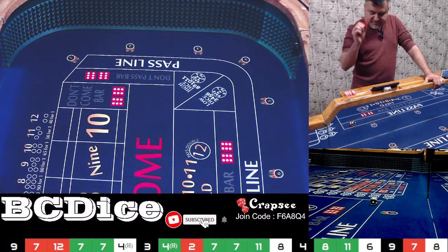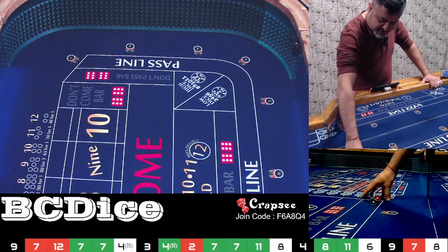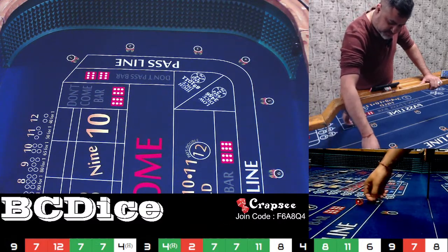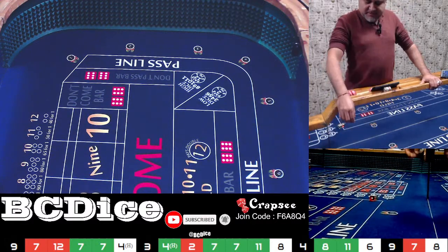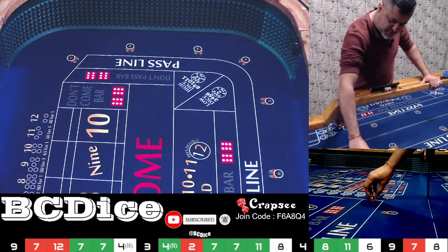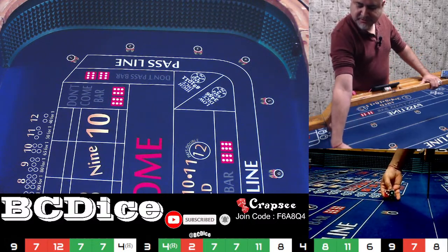Remember, I have my red chip. That means something's gonna happen. Hopefully, let's see, we get a good horn, hard way. Hard 8 wouldn't be that bad, and see if we can make some money. I'm hoping for at least 1 or 2 points, so I can regress my place bets because I am being a little bit more aggressive. Hopefully, we get at least 2 points.